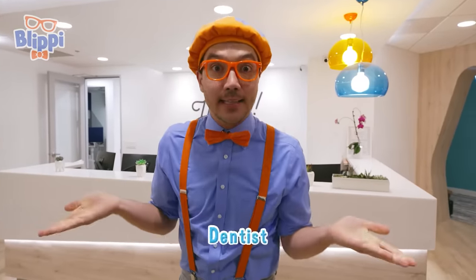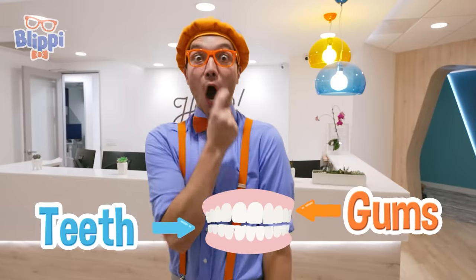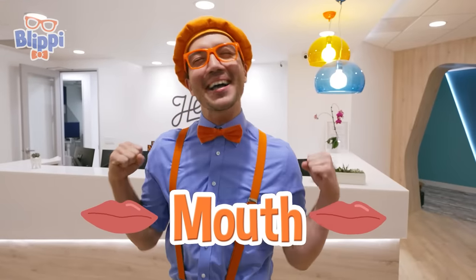Yeah, the dentist makes sure your teeth and your gums and your whole mouth stay super healthy and clean. Well, I brush my teeth and I floss 2 times a day. But it's good to go to the dentist for a checkup and a cleaning to keep your teeth extra clean and extra healthy.